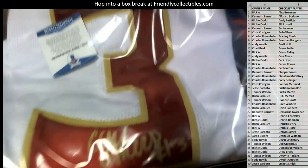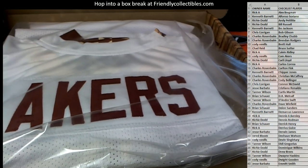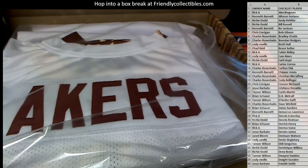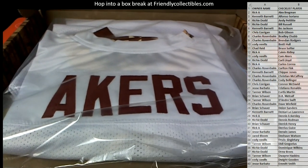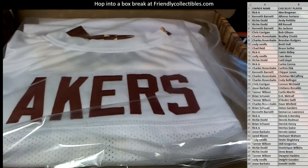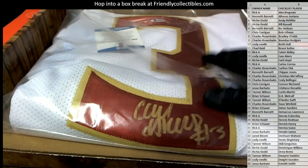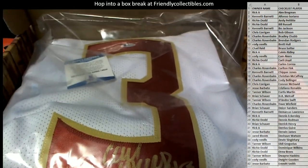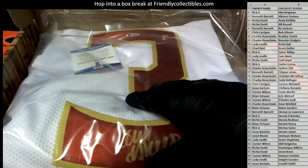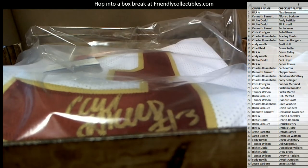College. Oh man, nice. Man, I know a couple people in here love this one. Wow. That's a great hit. That is a great hit, Cam Akers. Very nice. Look out for that guy. Man, let's see who's got him.